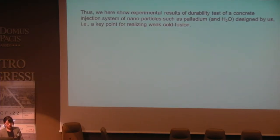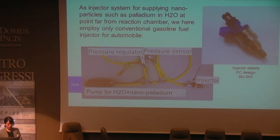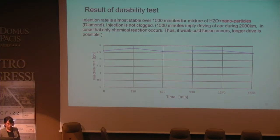So next, we here show experimental results of the durability tests of a concrete injection system of nanoparticles such as palladium and H2O, which is designed by us, a key point for realizing weak cold fusion. These pictures show the injector system for supplying nanoparticles such as palladium and H2O at a point far from the reaction chamber. We here employ only conventional gasoline fuel injectors for automobiles. And this shows the result of the durability test of the injector we used.